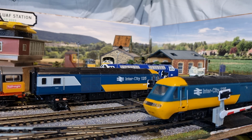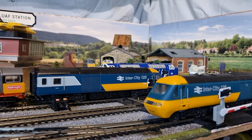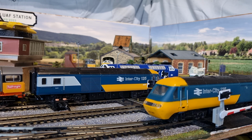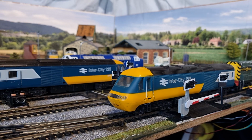Okay, I think you guys know what this is. This is the Intercity 125, as everybody knows it. The full term is the Class 43, HST, which means the high-speed train. Everybody knows this train because of its sleek lines. It's been out there for a long while. I'll just try and move the camera around a little bit. How's that? Just trying to get the best shot of them.